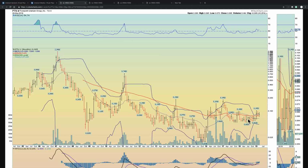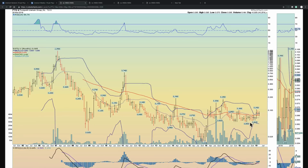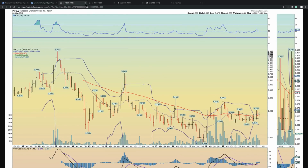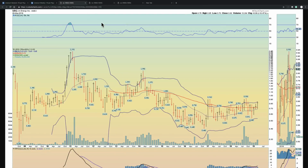It rounded bottom, closed the month above, 3 months now above the 50-month moving average, backtested successfully. Now it looks like it wants to move higher. PPO is firmly above zero. Definitely will be looking at initiating a position here. Your Energy, URG, another one. It closed above the 50-month moving average, third month right now, and it looks like it's building very strong momentum to move higher.